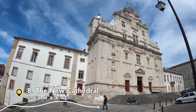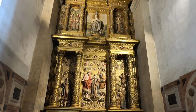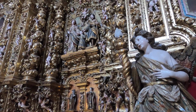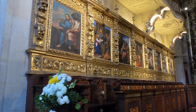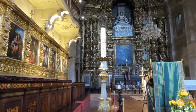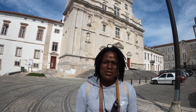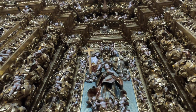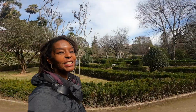So next stop is the new cathedral, which inside has lovely gold-clad vignettes of different religious scenes. That was so impressive. Like, I was not expecting that. It was just so beautiful on the inside. The woodwork inside was amazing. So next up is the Botanical Gardens. Simply gorgeous.